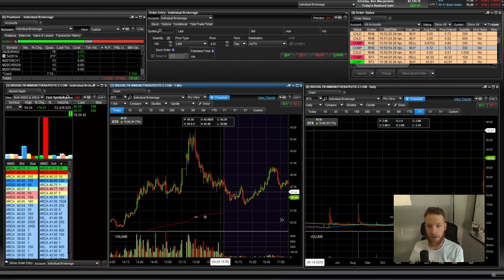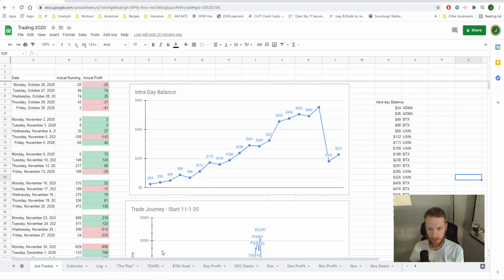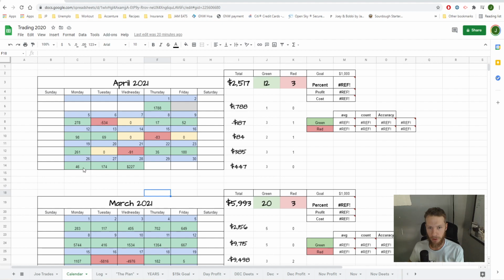So let me show you, you saw the progress for today. Let's look at the calendar, and we'll leave it there. So today is the third green day for this week, and I'm up 447 on the week. Now, it's decent numbers, but I feel like I'm not trading at my best. But I gotta say, hey, I'm green, I'm going in the right direction, slowly building up. This is the third day now where I've built up progress. So look at Monday was $46, which is nothing. Tuesday, 174. And then today, 227.